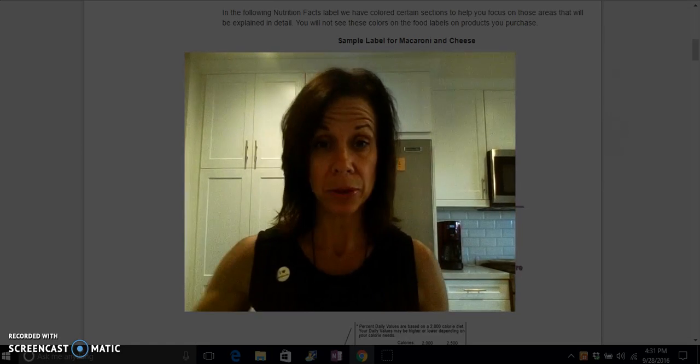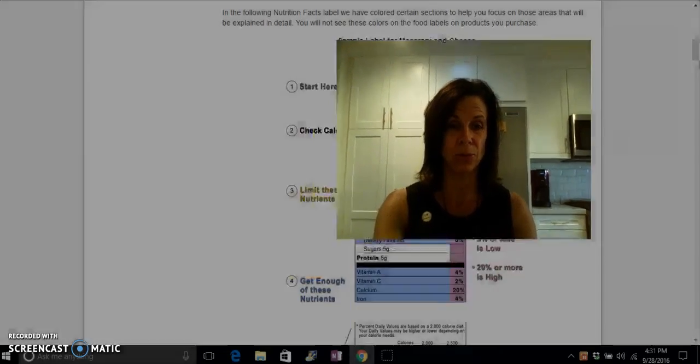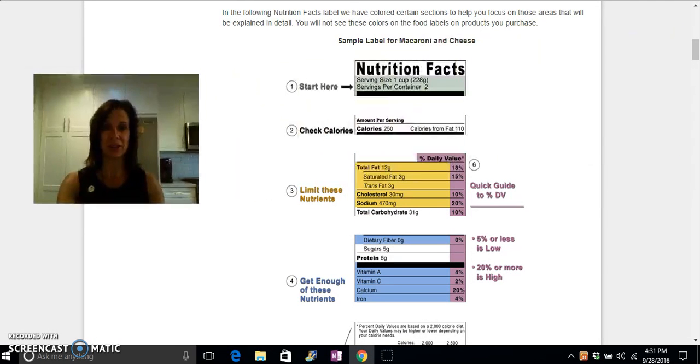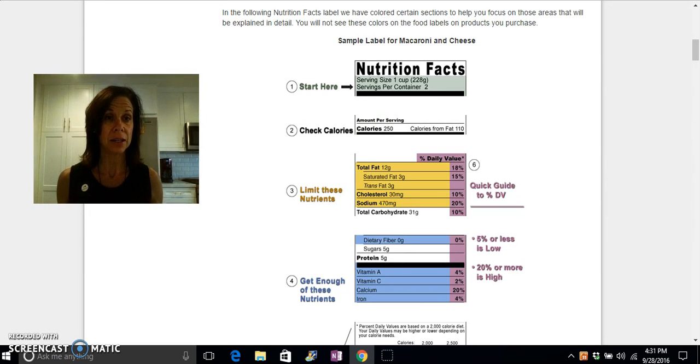So what I'm going to do is share my screen on my fancy online tool, Screencast-O-Matic. You still see my face. And here we are looking at a sample nutrition label. So where am I online? I'm on FDA.gov. They actually have some good information regarding various and sundry things on the FDA site. So here we have in front of us a nutrition label.